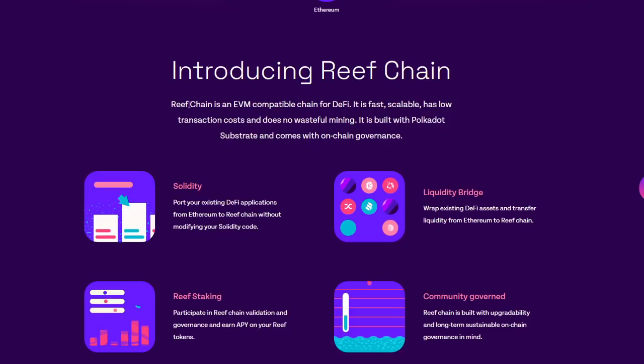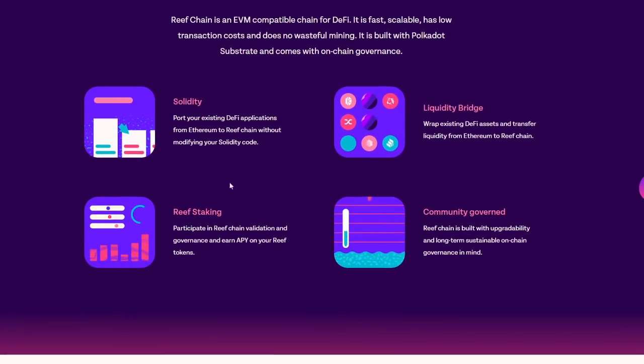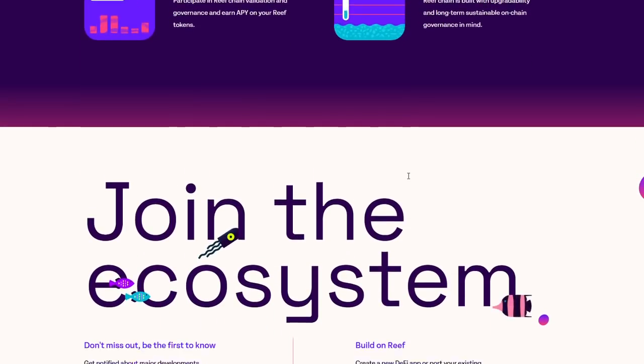Introducing Reef Chain. Reef Chain is an EVM compatible chain for DeFi. It is fast, scalable, and has low transaction costs. It does not do any wasteful mining. It is built with Polkadot substrate and comes with on-chain governance. So Solidity, Reef staking, liquidity bridge, and that community governed. So it's just a cool concept.